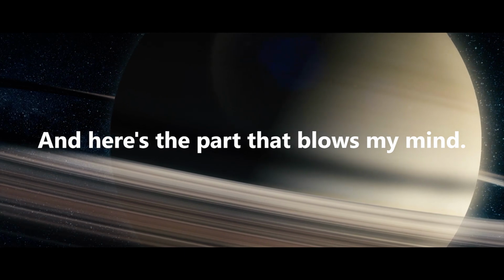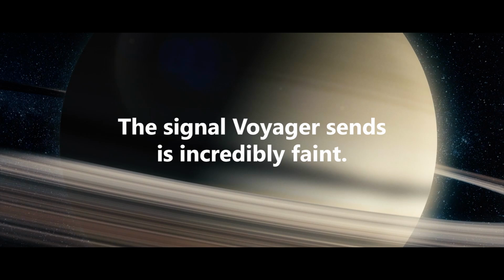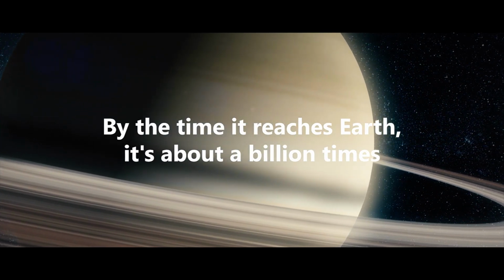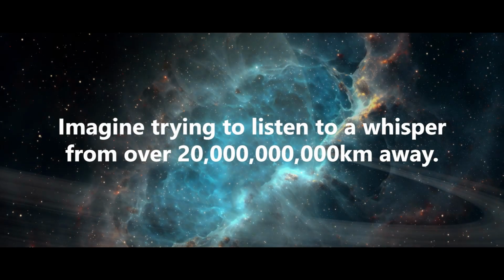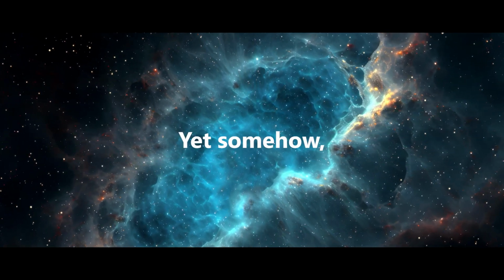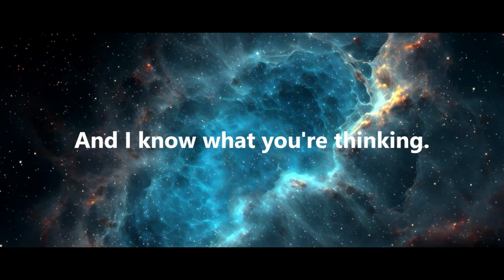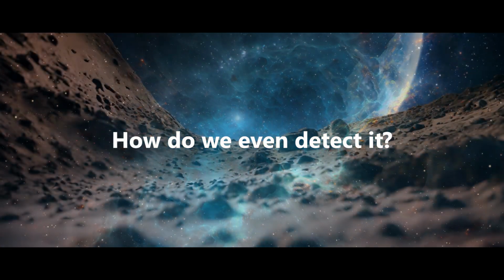And here's the part that blows my mind. The signal Voyager sends is incredibly faint. By the time it reaches Earth, it's about 1 billion times weaker than the power needed to run a small light bulb. Imagine trying to listen to a whisper from over 20 billion kilometers away. Yet, somehow, scientists managed to capture this faint signal. And I know what you're thinking. If it's that weak, how do we even detect it?